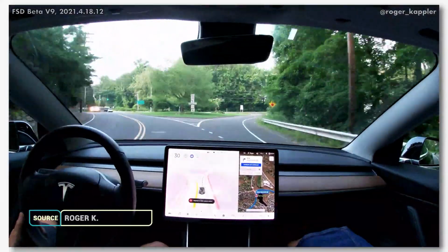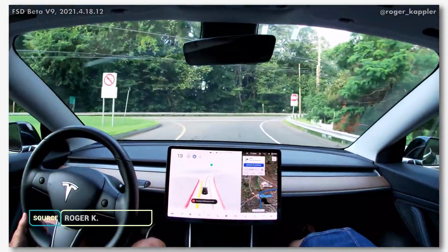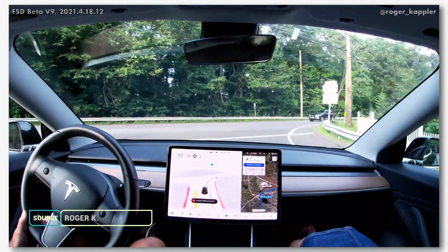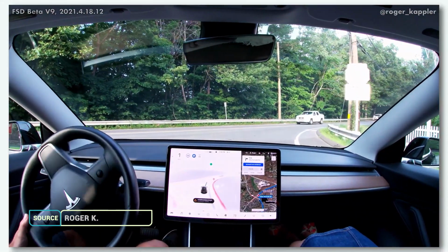Now you must be wondering, what are all the changes with this update? Here's what Tesla shared about the beta V9 release. Full self-driving is in early limited access beta and must be used with additional caution. It may do the wrong thing at the worst time, so you must always keep your hands on the wheel and pay extra attention to the road.